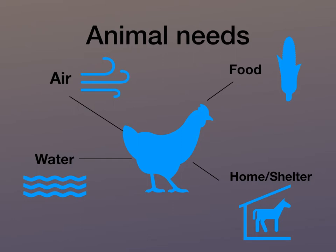So we just said that plants have different needs than animals, so we know that animals' needs are going to be different, right? Animals need food, home or a shelter. They need air to breathe and water to drink. So there's a couple similarities, but there's a couple differences too, right?